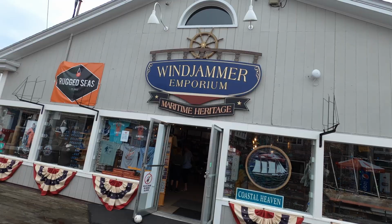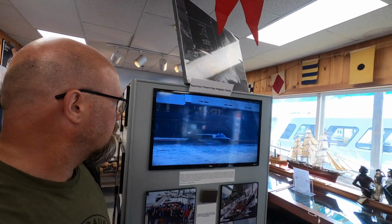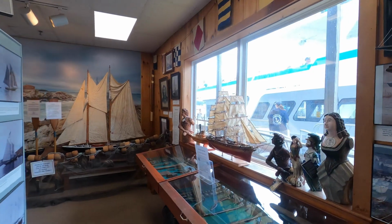They have blueberry. Let's go check out the Windjammer Emporium. This place is a store with things to purchase, souvenirs, shirts. But it's also a little museum about maritime stuff. All kind of cool things. Some of these things are from ships that sank or ran aground.